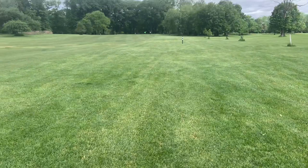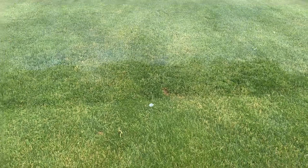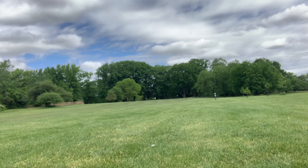Okay, I got 185 in. Again, that wasn't a good drive. I got the wind against me. I don't have a great lie here. This is probably gonna be my five iron or four hybrid. I haven't decided yet. Okay, so uphill. Wind blowing in, not a great lie in the rough. I'm actually gonna hit the hybrid. Anywhere around the green is good for me from here.